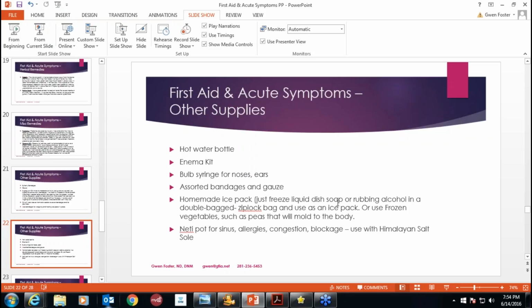And an enema kit, which can be very useful, especially for certain conditions. You might see online a blackstrap molasses or some kind of enema that is necessary for some condition. Then the enema kit will come in handy. The bulb syringe for the noses and the ears, you can get these at CVS or Walgreens, and they're a few bucks, or Walmart. Assorted bandages and gauze, that's common sense.